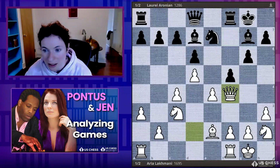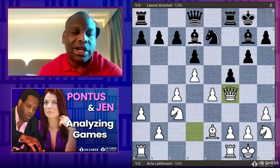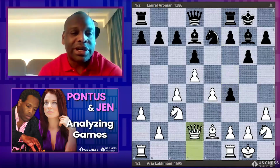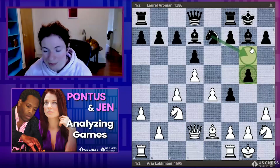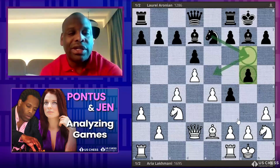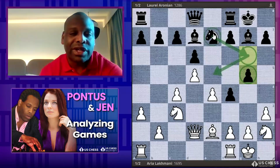Okay. Yeah, it's very, very aggressive. I think it was better to be a bit materialistic there and go g5. Because once again, we have to look at our position, that our knight on e7 is not ideally placed. Where do we want it? That's a question. What's the best square for this knight on e7?